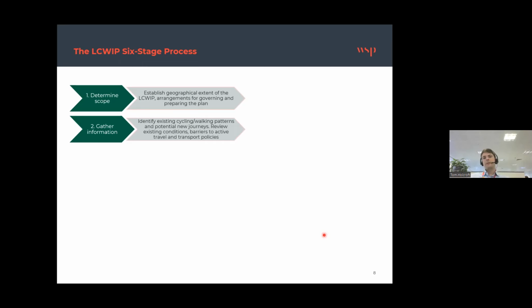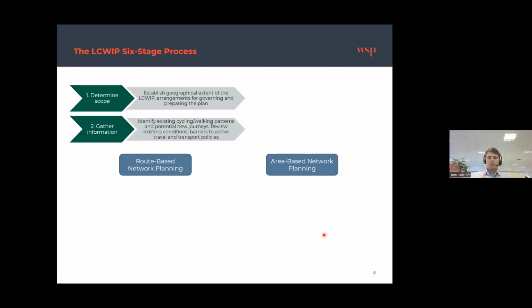The information you gather in stage 2 will depend somewhat on the approach to network planning being taken, which is stages 3 and 4. There are 2 main approaches to this, which I've seen: route-based network planning and area-based network planning. Ideally, you should do a bit of both. The original guidance focuses heavily on the route-based bit of network planning, but area-based network planning is very useful, and it's become a lot more prominent since the guidance was published, which is actually largely thanks to Brian.